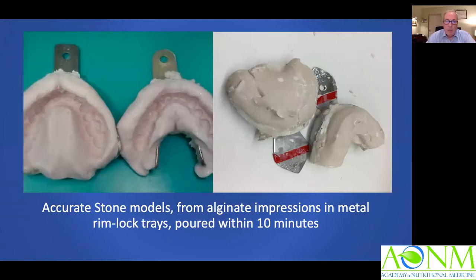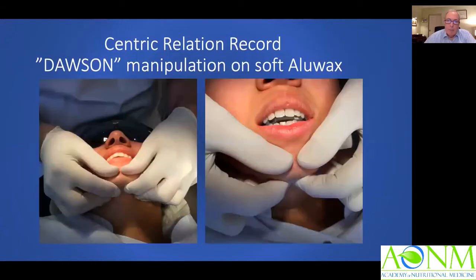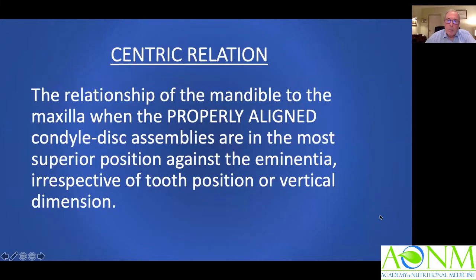So we need to have some accurate models in alginates in metal trays, poured up immediately. We need a centric relation bite, which is shown here. I'm gently holding the chin between my finger and thumb, and the three fingers at the back here are pushing up on the back of the jaw to push it.